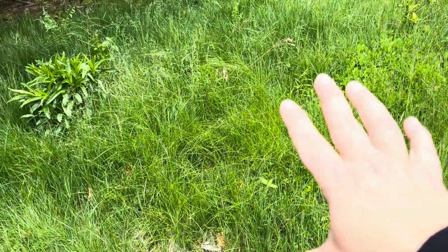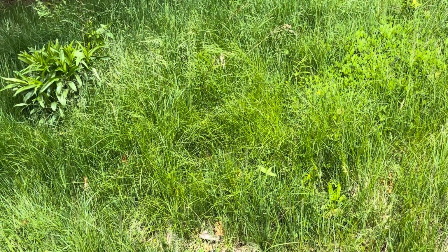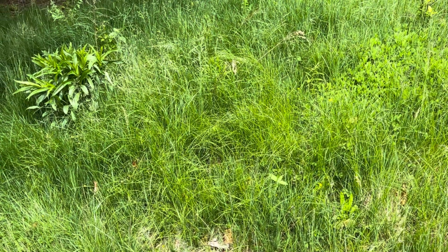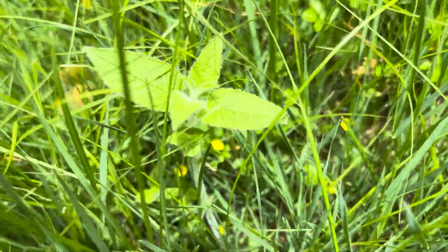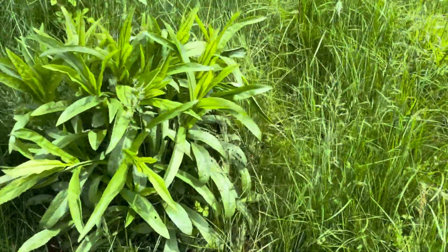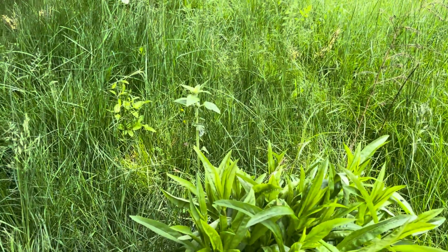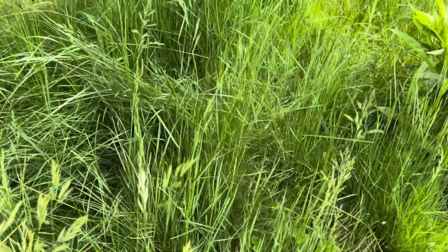All right, I planted a bunch of things in here last year, and I see very few of them because there's so much grass. I think I can spot a couple. That's maybe downy wood mint, one of the wood mints, I think. That's a penstemon. Behind it, I think that's another wood mint. There are other things in here.